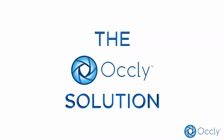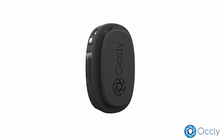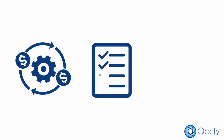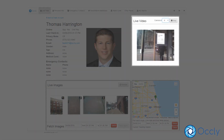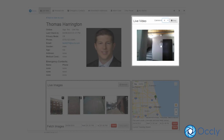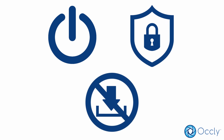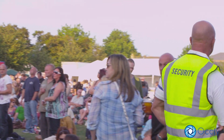The Occly solution provides real-time video access through a unique security guard body camera that allows efficient management, supervision, reporting, and location verification. With our live remote access including real-time images and video, Occly's hardware makes sure your guards cannot control when it's on and off, cannot remove it or leave it behind. There's no way to manipulate, download, or delete the information on the device. Improve employee safety and efficiency while protecting contracts and reducing expenses.